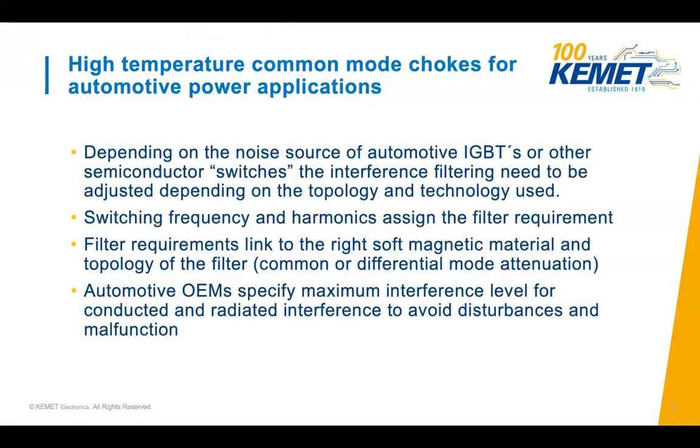So the high temperature common mode chokes, of course, as I said at the beginning, depending on the noise source or the interference source of an automotive IGBT, MOSFETs or other switches which are used, that defines basically the topology of the filtering. Switching frequencies and harmonics, they are really necessary to evaluate what kind of material and what kind of topology is best, how many stages a filter needs, and so on. And it's also about, of course, voltage rise time, or the dV/dt, because as you know, the latest topologies in semiconductors switch quite a bit faster. That means that interferences in a higher frequency area will also be found that need to be filtered. And that links to the right soft magnetic material.